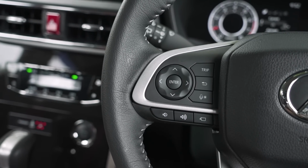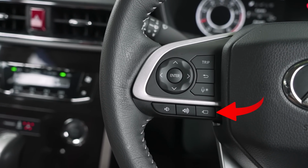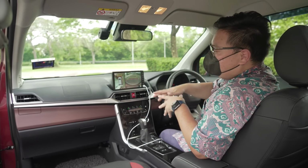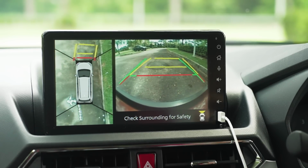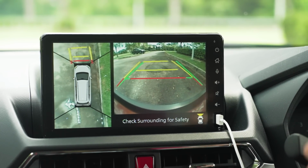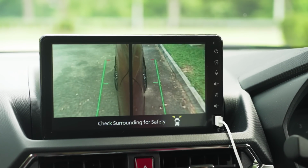The missing button in the Ativa is this for a 360-degree camera. Again, this is the very first Perodua to get this all-around view camera. It's not the greatest system, it's not very clear, it's kind of blur, and at night it's a bit noisy as well.